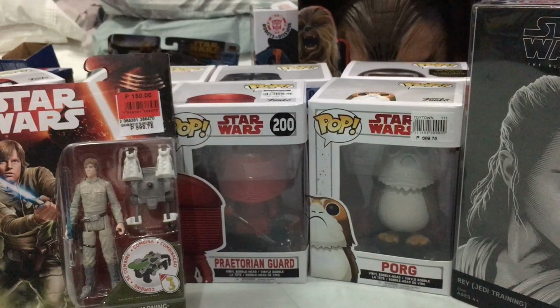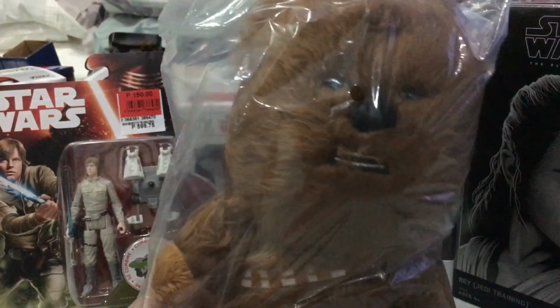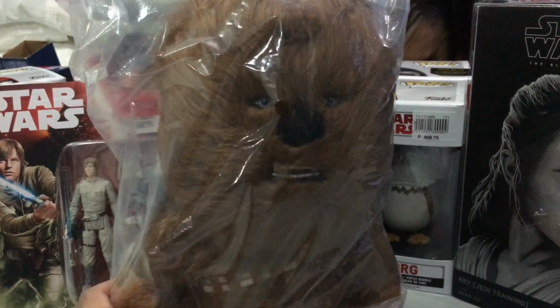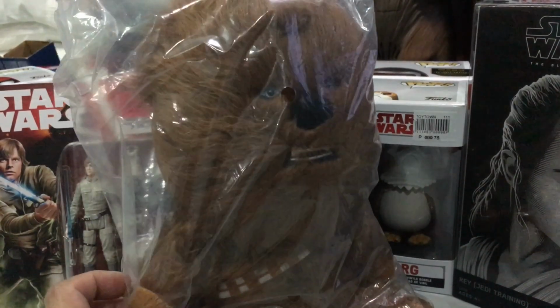Okay, Force Friday stuff finally. Okay, let's start with this one. Chewbacca plush. This is for my wife. I'm gonna give it to her as a birthday present. It's gonna be her birthday next month, and she loves these plush things.